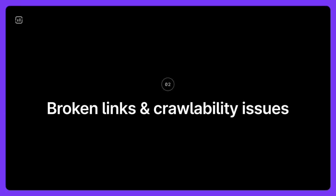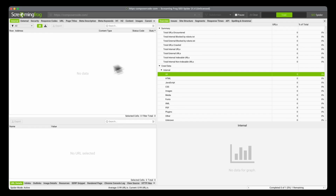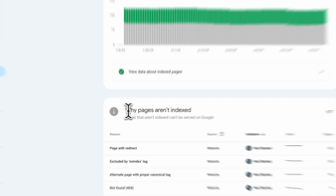The second is broken links and crawlability issues. If Google can't properly navigate and index your site, your content just won't rank no matter how good it is. Plus, a bunch of broken links and 404 pages is obviously a really bad experience for users. You can discover most of these technical issues by running a scan with a tool like Screaming Frog SEO Spider, which is free for up to 500 pages, or by checking the Pages section of Google Search Console, specifically the Why Pages Aren't Indexed section.